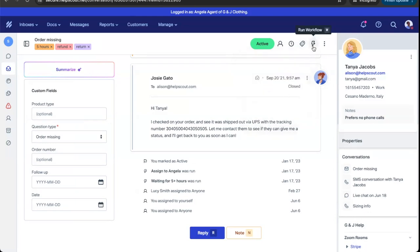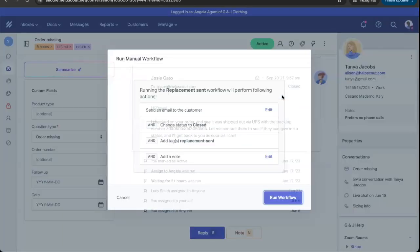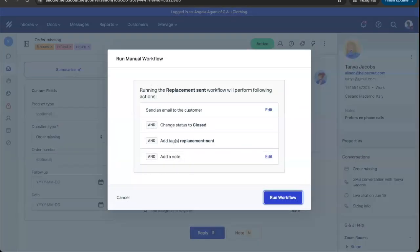Next to that, this cute little lightning bolt here is what we call a manual workflow. And manual workflows help me group a bunch of actions to run together on my command, something like a nice little easy button. So let's take a look at this one here. In this case, my workflow is set up to send an email to the customer, change the status of that email, add a tag, and add a note, all with one click of a button.